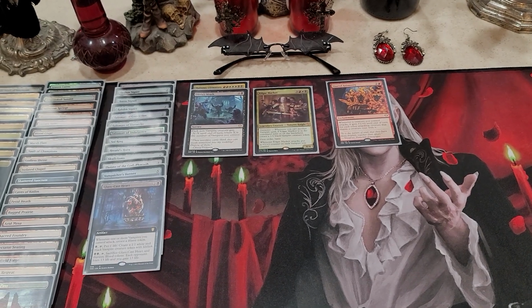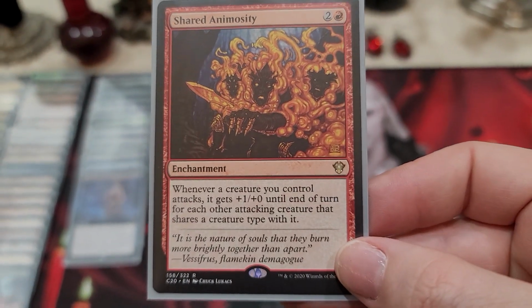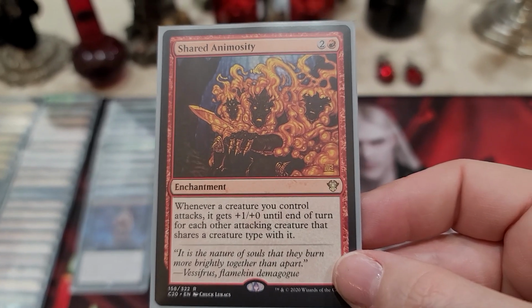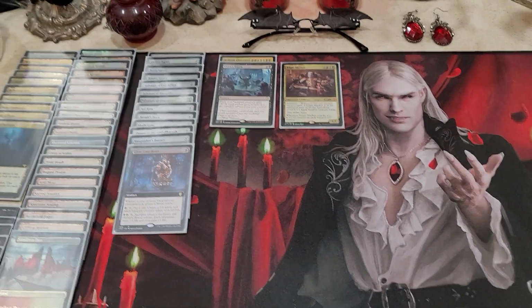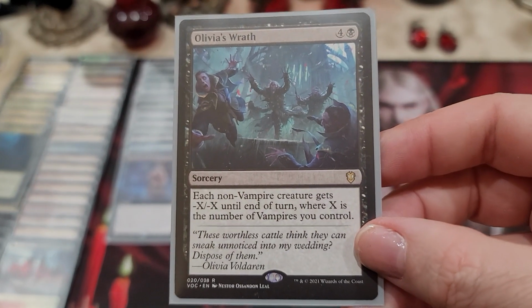It's good play. We have 1 enchantment. It's Shared Animosity. Whenever a creature you control attacks, it gets +1/+0 until end of turn for each other attacking creature that shares a creature type with it. So obviously, all vampires, you get the idea. Super easy. Next, we're going to go ahead and look at this here sorcery.